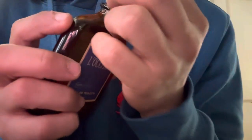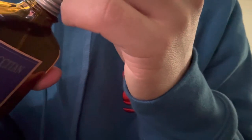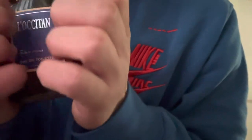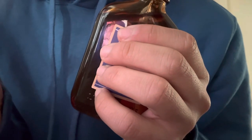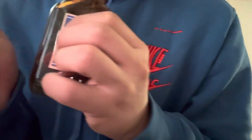cologne, it does, this one probably lasts, I don't know, 3.5 hours maybe, but it does smell clean. Like, if you notice, that's the type of colognes I like. I don't like super sweet, I don't like super dark and strong, I like clean, fresh. And this one is definitely clean, and it's definitely different than the other ones.